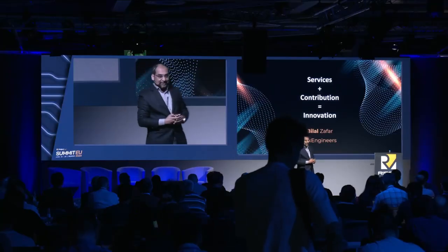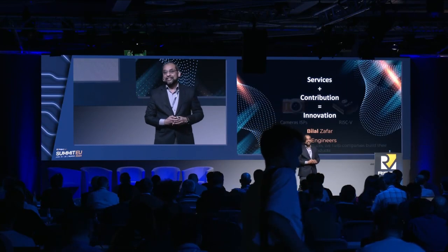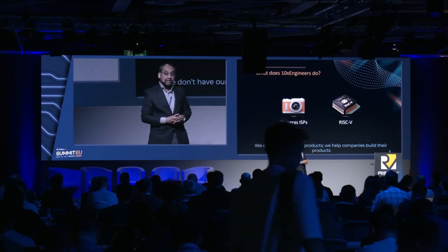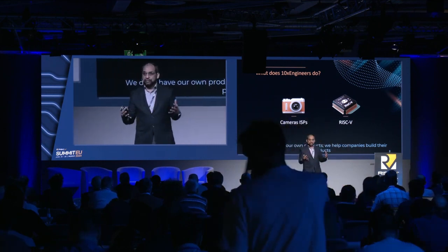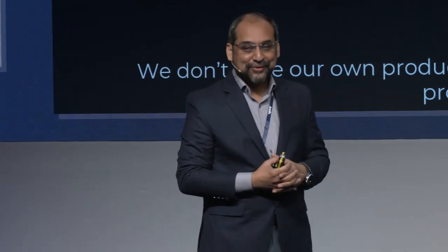Hi, I'm Bilal, co-founder of 10x Engineers. First, an introduction of 10x Engineers. So we're a services company, which means that we don't have products of our own. We help our customers build their products. We help them build products in two areas: camera ISPs, specifically for computer vision, and RISC-V. We have a team of about 80 engineers, and we started about 3.5 years ago. So really excited to be here in Europe for the first time.